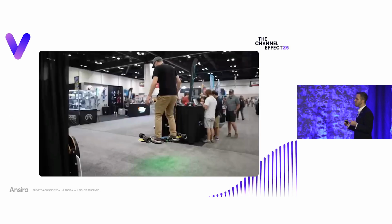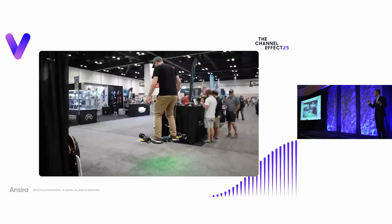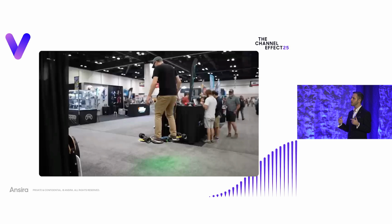Now, this is a video from CES this past year of a hoverboard. In all actuality, it's a fake video. It's created with Google's Veo 2, but you start to get an idea of where these models are going, where it's using human-based interactions, and really real-life physics to create this video content. You still have to request access to this, but you can get an idea for how we can create stories through video that's going to resonate with our audiences.